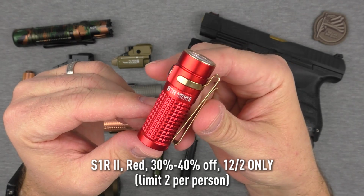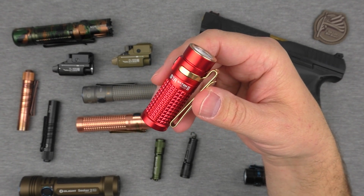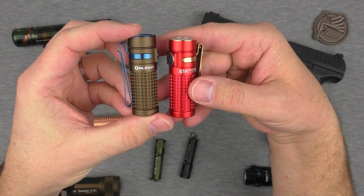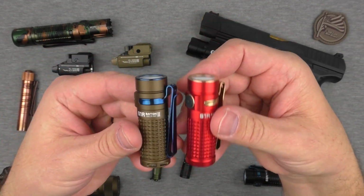I mean, they've come out with a number of varieties of the S1R baton over the years. One of the most recent ones that they came out with is this guy right here, Desert Tan in blue. So cool. I've got several of these. They're just excellent lights and really my favorite to carry on an everyday basis.